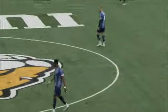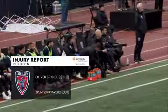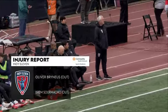Both teams standing over the ball and getting ready to roll. First, a quick check of our injury report. It's brought to us by Community Health Sports Medicine, official sports medicine provider of the Indy 11. You'll not see Oliver Bernays or Brem Sumaro in the 18 for Sean McCauley's team this evening.